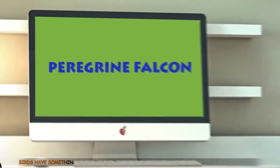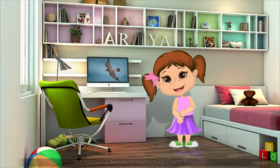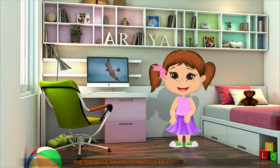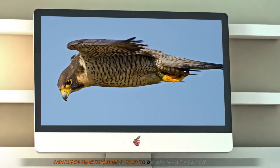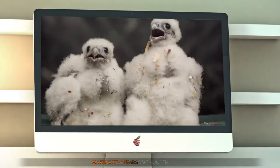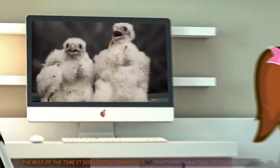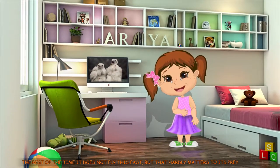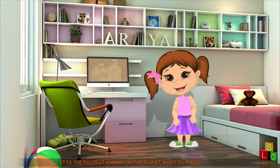Birds have something of an advantage when it comes to speed, for obvious reasons. The peregrine falcon is especially swift, capable of reaching speeds of up to 200 miles per hour while in a dive, making it a fearsome hunter. The rest of the time, it does not fly this fast, but that hardly matters to its prey. It is the fastest animal on the planet when in a dive.